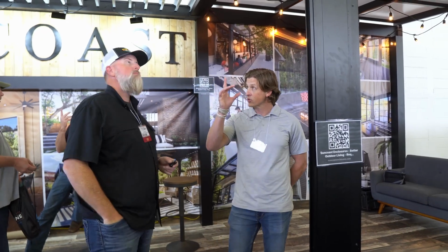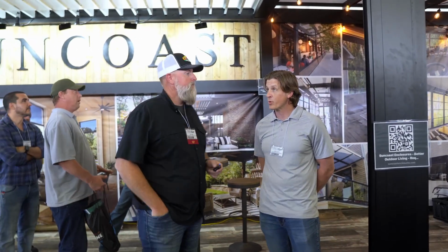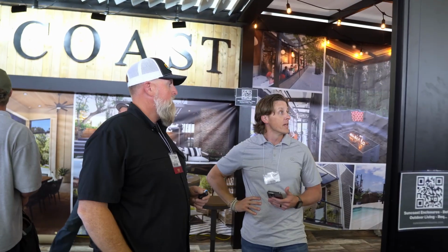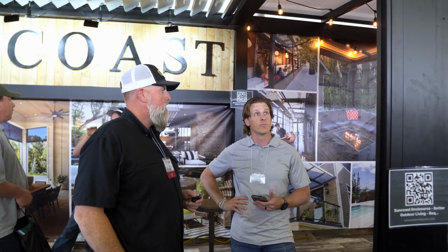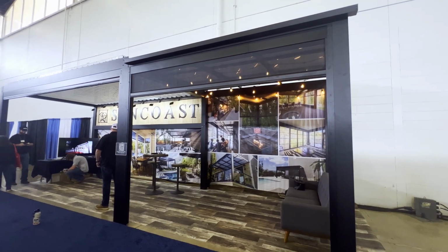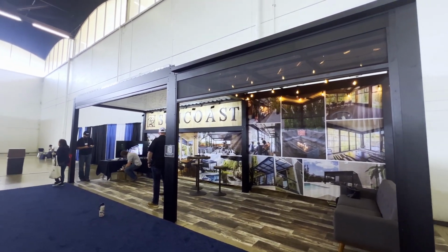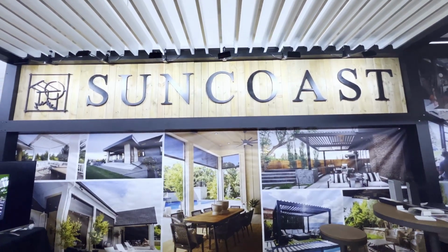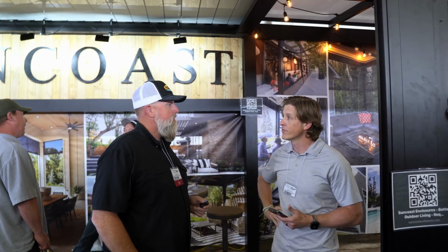Okay, so like this 20-foot section right here would probably be, don't let me lie to you, hang on, let me look real quick here. For the 10-foot section here, it's going to be probably close to $3,500. Over $20 a square foot. Yes. And for our louver, that runs for residential, it's about 105 per square foot.